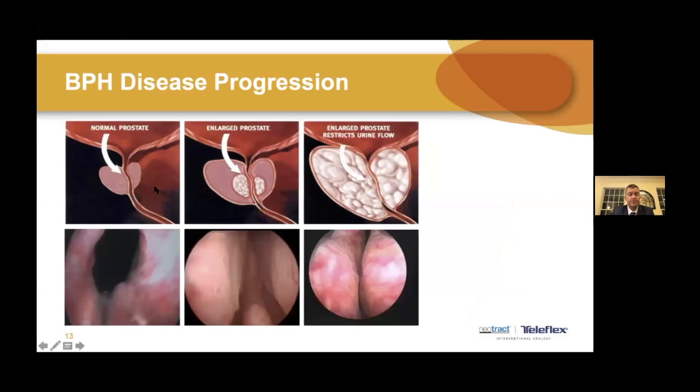As it progresses, they're showing basically normal prostate, mild growth, and then more significant growth. These pictures aren't exactly accurate. I'll be honest, I don't think I've ever seen a prostate that looks that wide open, even in a young person. But the idea of it is that when they're younger, it is more of an open channel to get in there. And then as the prostate grows more and more, you get more significant obstruction that blocks the person up.